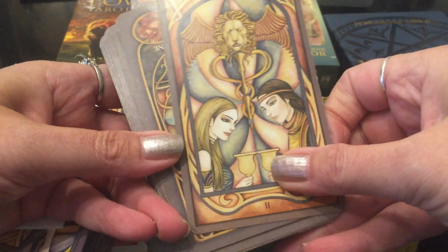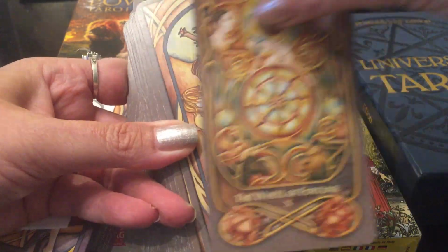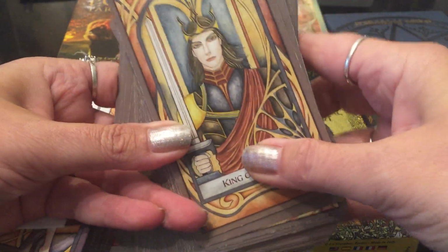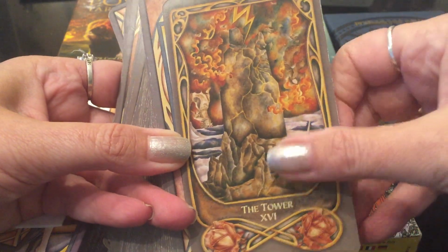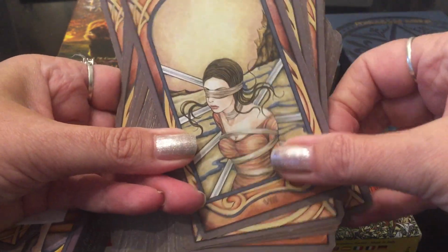For a while, I only used this deck for me personally, meaning I wouldn't even use this deck to read other people. That's how much I love this deck, and it was so intimate. I felt like I was going so deep and instantly, and so that was my connection with this deck. And I don't know if it's because of the soft colors, that you're instantly being much more intuitive.